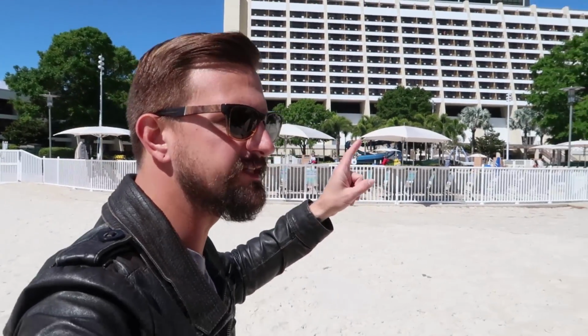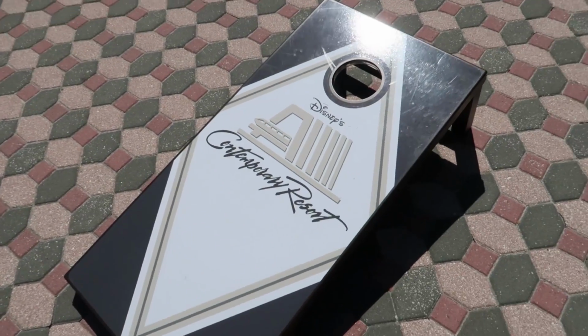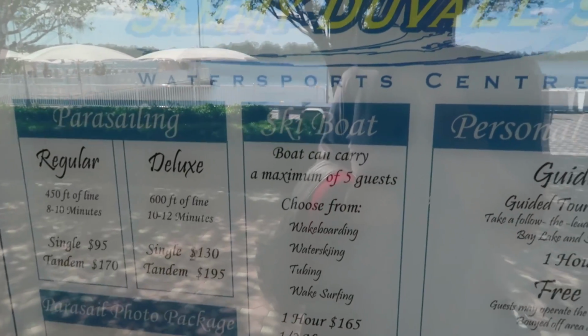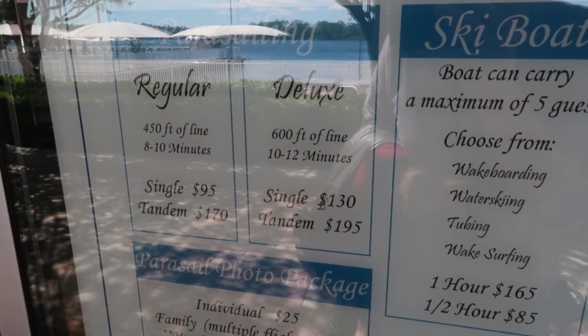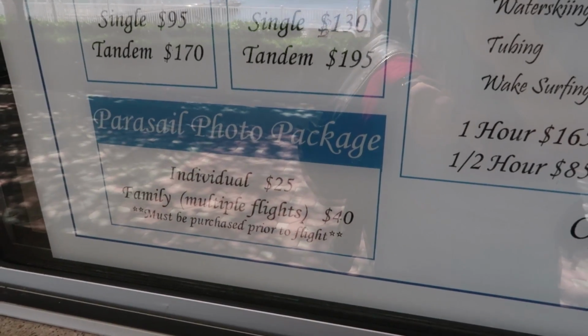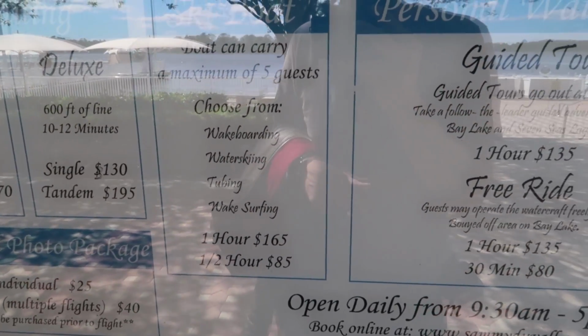Okay, we have to do some real quick backtracking back to the other side of the Sammy Duval Water Sports Center and those free lockers because there was something that we missed related to the pools. The cornhole boards are Contemporary Resort branded cornhole boards. Oh, there's kind of a lot more pricing here for Sammy Duval's. Like they have a deluxe parasailing with 600 feet of line. This is so cool. Oh, you can do it down to a half an hour too.